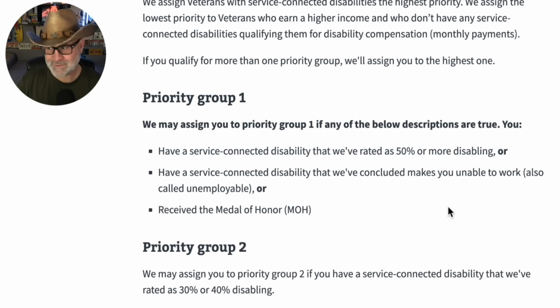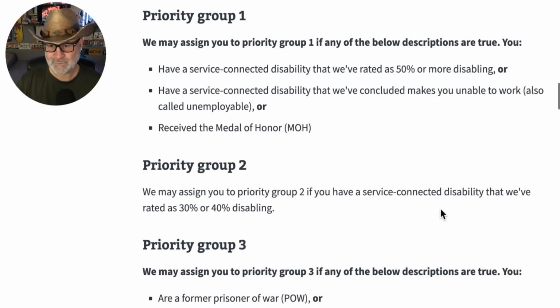Priority Group 1. The verbiage here is everything with the VA. We may assign you to Priority Group 1 if any of the below descriptions are true. You have a service-connected disability that we've rated as 50% or more disabling, or you have a service-connected disability that we've concluded makes you unable to work, also called unemployable, or receive the Medal of Honor. So 50% or higher, I fall in that category, or unemployable, that would be the TDIU category, or if you've received the Medal of Honor. So that's the highest group.